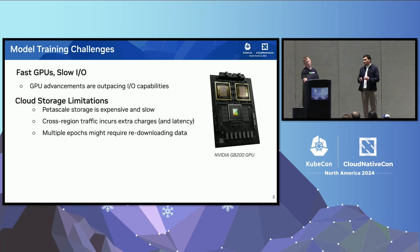Let's talk about data in the cloud. Storing a petabyte up there isn't just expensive, it's incredibly slow. And if your GPUs are in another region, that's another cost layer. And in such situations, latency can be a real bottleneck as well. GPU nodes usually don't have enough local storage. So if you're training for multiple epochs, you might end up re-downloading the same data again and again.